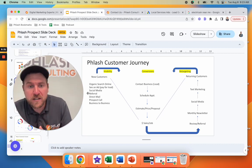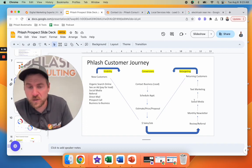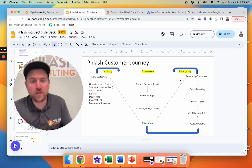And so once you get through this part, you get some visibility going, you get some conversions in, you get your retargeting, because just because you get a lead doesn't mean they're going to turn into a sale, but you can still add them to your retargeting funnel. This whole system starts to work for you and snowball.